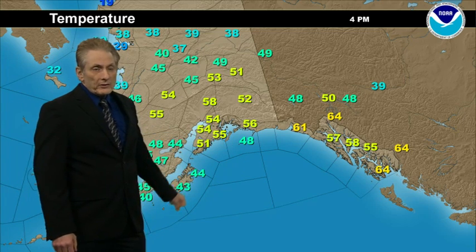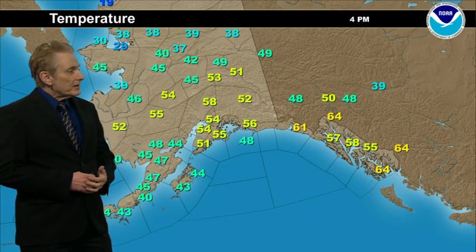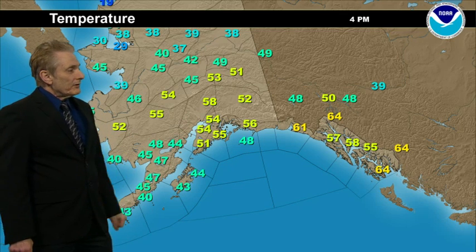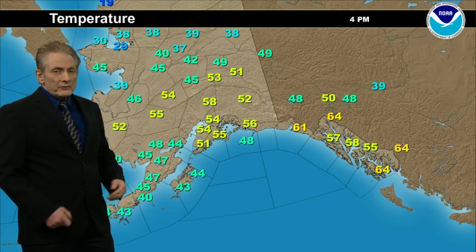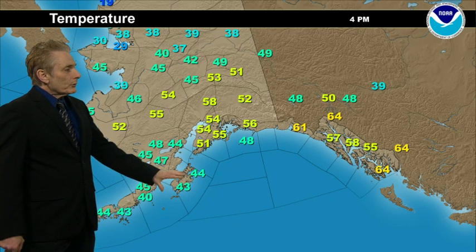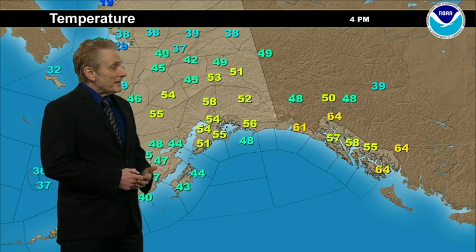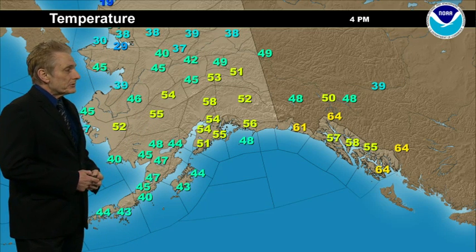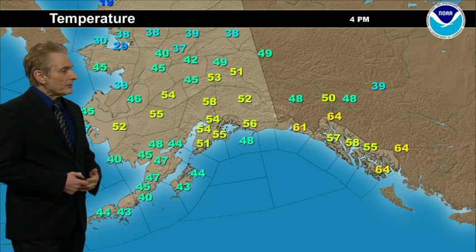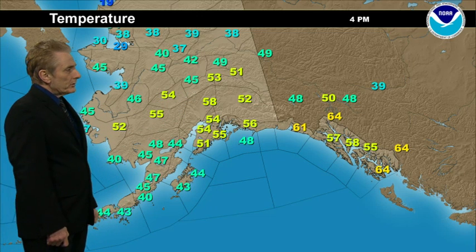Mid 50s here for the North Gulf Coast with 56 at Cordova. Mid 50s Kenai Peninsula, Palmer. Upper 50s toward Talkeetna. Back down to 51, thicker clouds there at Homer. And lower to mid 40s for Kodiak Island with the rain. 52 in the Copper River Basin, eastern Tanana Valley. Temperatures mostly in the lower to mid 50s there, cooling back to about 49 at Fairbanks, and even cooler over at Tanana with 42 degrees.